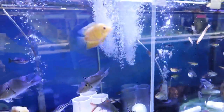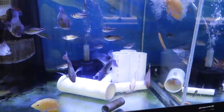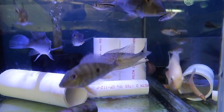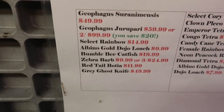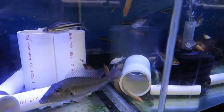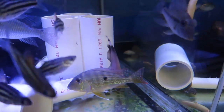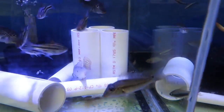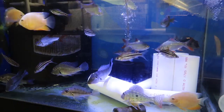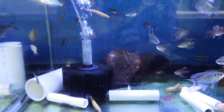Yeah, we'll go down this side and then come back down this side. Some severums in here. Knife. What kind of knife fish is that? Gray ghost knife? That is awesome. That is so cool. I've never seen one of those before. There's a stock list for these tanks if you want. Just for reference of what we got going on in here.